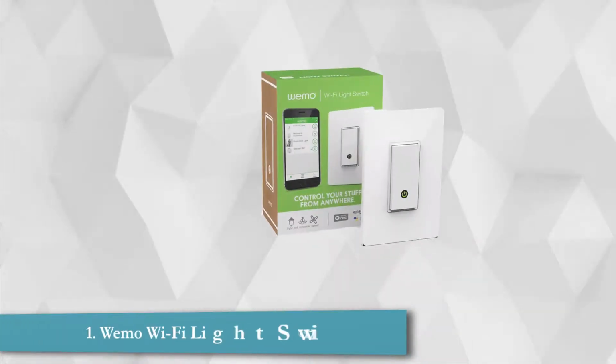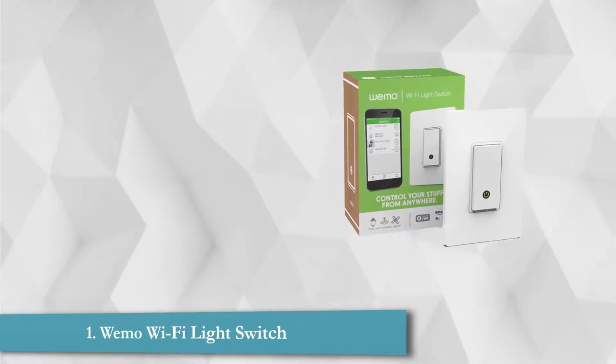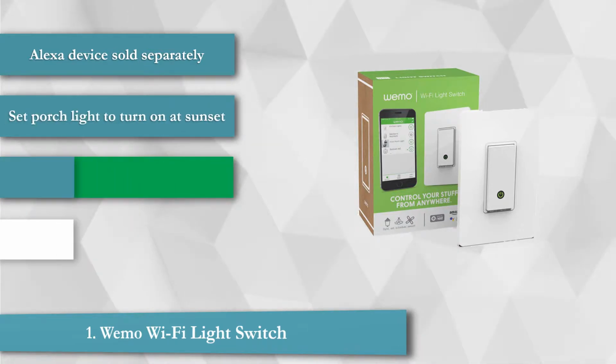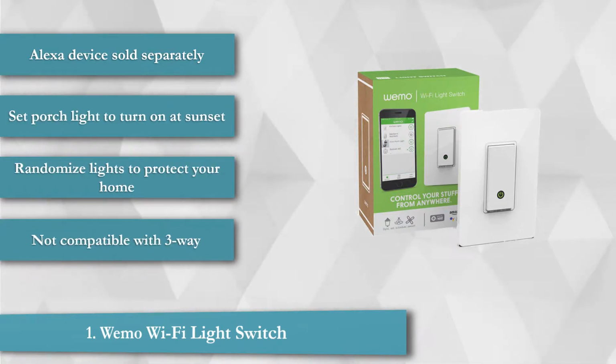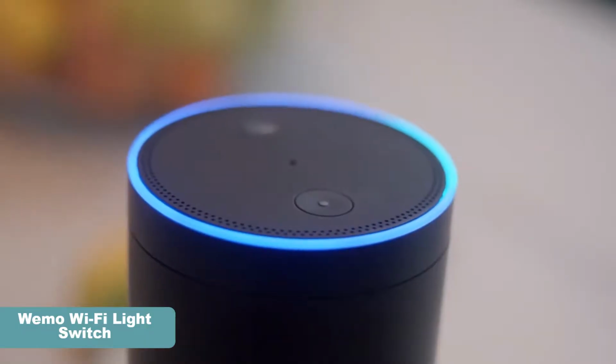Wemo Wi-Fi Light Switch. For a great all-around choice, take a look at the Wemo Wi-Fi Light Switch. After installation, you can control the light on the switch or through the companion app. It's even compatible with Amazon Alexa and Google Assistant, so you can simply use your voice to control the switch through the Amazon Echo Show or other Alexa device.